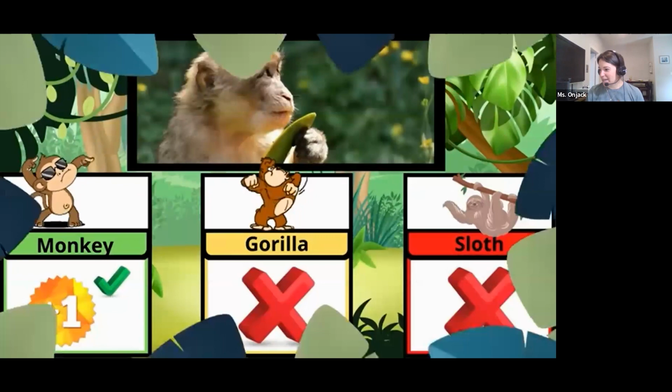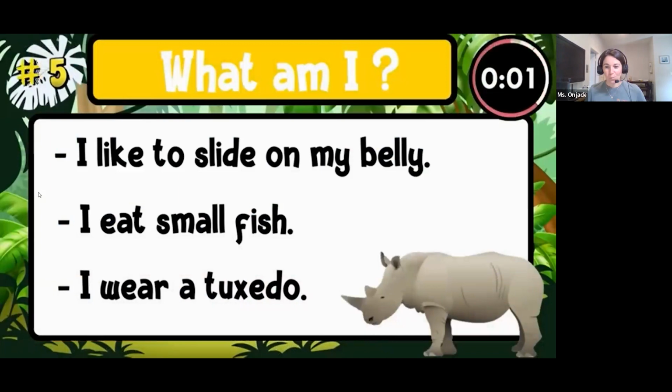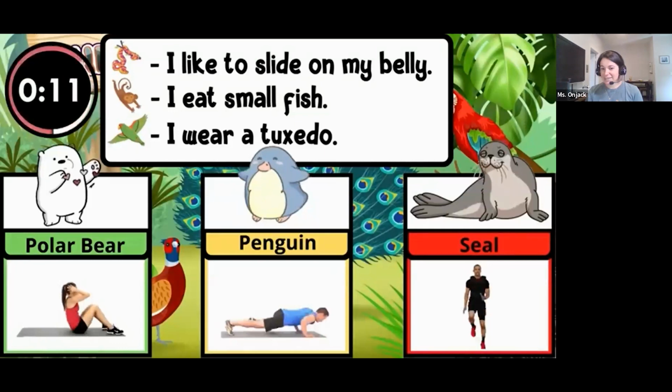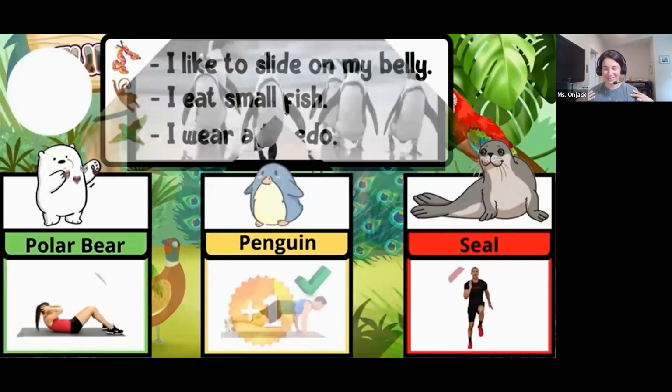All right. Okay, let's see what's next. Ooh, I like to slide on my belly. I eat small fish and I wear a tuxedo. If it's a polar bear, we're doing crunches. If it's a penguin, we're doing push-ups. Oh, man, we're getting some arm muscles in. And if it's a seal, you're doing high knees. What do you guys think it is? I like to slide on my belly. I eat small fish, and I wear a tuxedo. Yeah, it's a penguin.